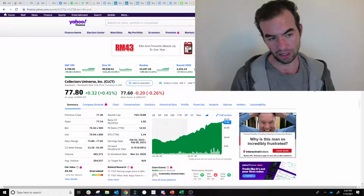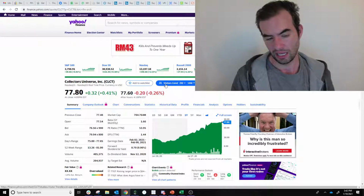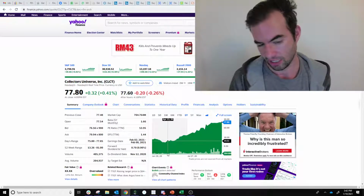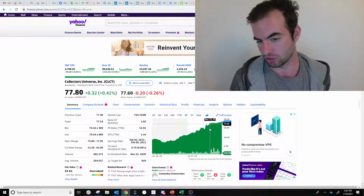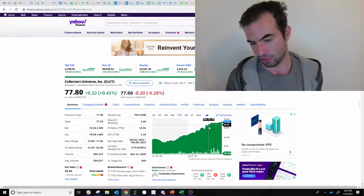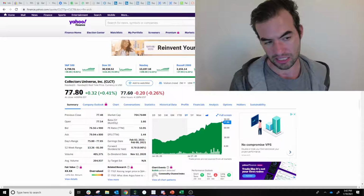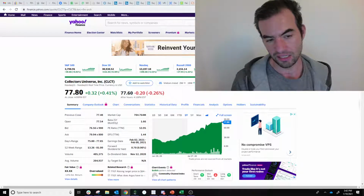Today I want to talk about Collectors Universe, ticker CLCT. Kind of a unique one today. You see the 1 year chart. Definitely was on a tear from say March to around November. So super interesting. What happened in November is they got an offer to be bought out at 75.25. You can see today it's trading at 77.80.